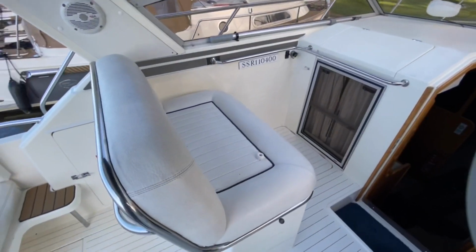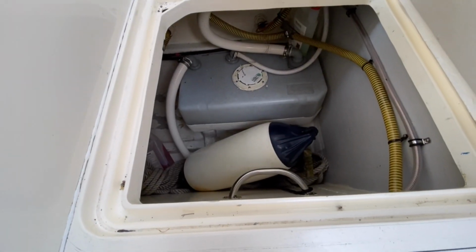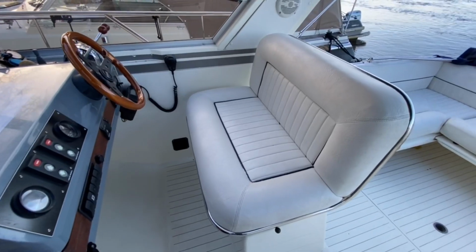In terms of seating, you've got a twin navigator's seat there. Down below there's another deep storage locker with your waste tank and loads of storage for fenders and ropes. Over onto the port side, dual helm seat.